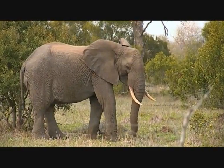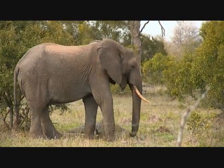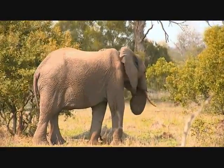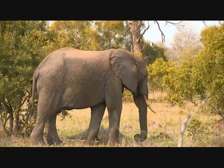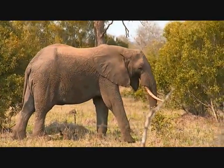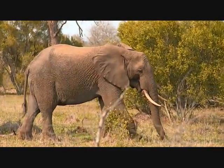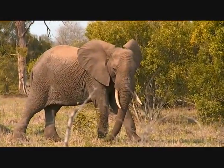I'm sure they're trying to catch up with the rest of the herd. They were probably distracted having a bit of a tussle. Nope, this has been a good place to stop for now. Not for long. You can see the restlessness in their body language. They're on a mission somewhere.